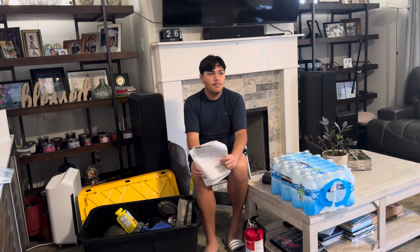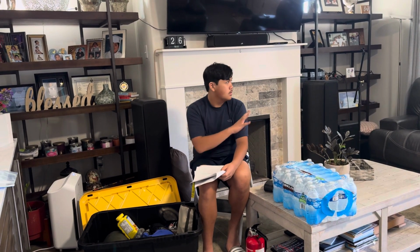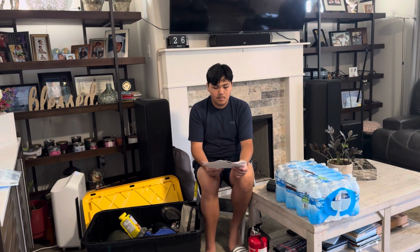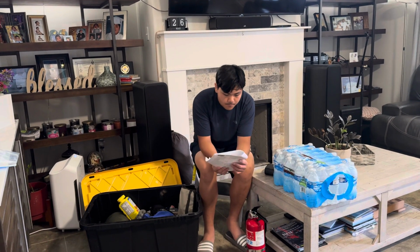And you should have 3 main exits. For my family, it is the door, the yard, the garage door, and the windows. There's windows all around here, and it's probably more of the safer ones. And obviously, if we have a fire, we have a fire extinguisher.